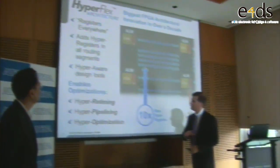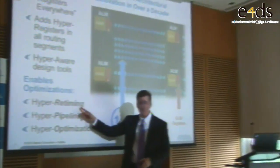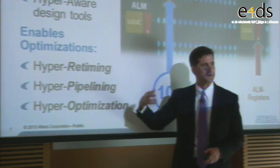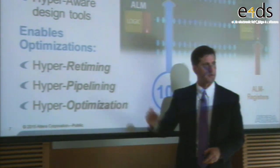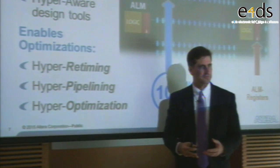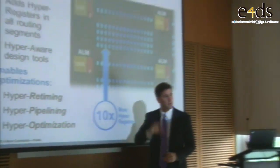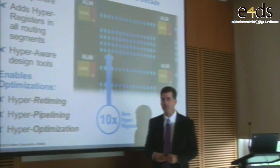In engineering school, we learn this as retiming or pipeline, a very common ASIC and FPGA logic design practice. So it's not a new idea in engineering, but it's a new architecture that implements that idea more efficiently.